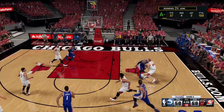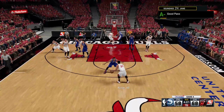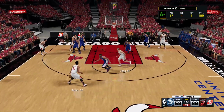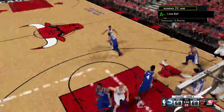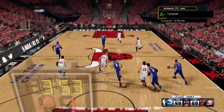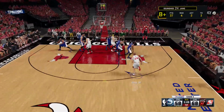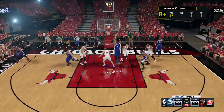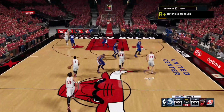Passes it to Jay. Back to Rose. Some nice ball movement by the Bulls. Butler passes to Jay. And stolen by Noel. Now here's Roten. He's covered by Rose. Here's Noel. Had a chance there to cut it to single digits, but it's off target. The Bulls leading by 10.